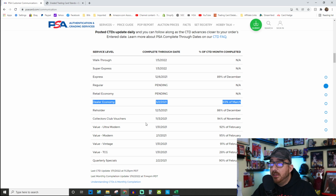I was happy to see that they added this bit of information, which now makes the complete through dates relevant to so many more people. Previously, it wasn't. Now they got some information in there. Kudos to PSA for adding some transparency. So I'm pretty happy about that.